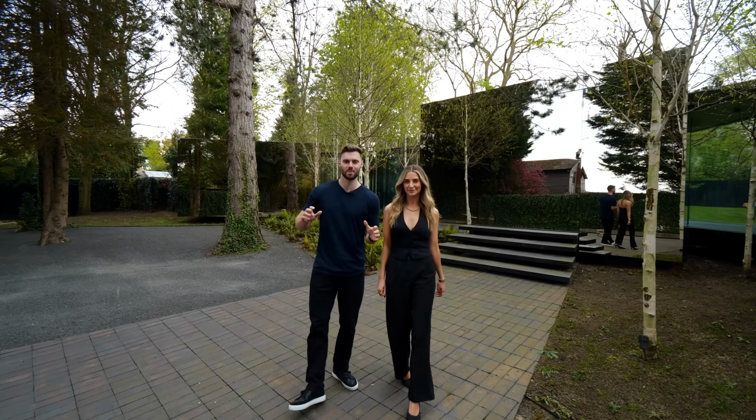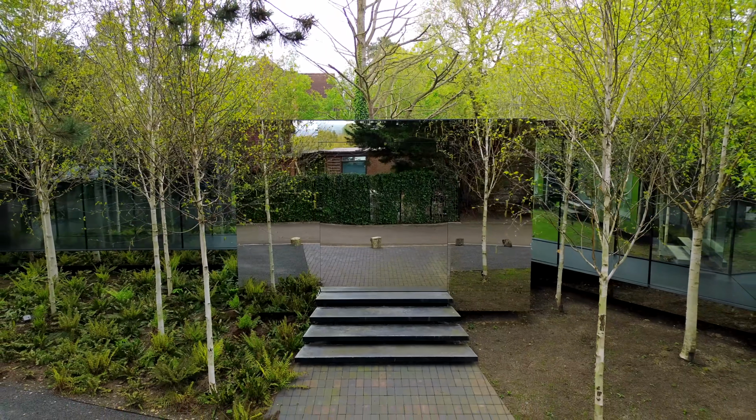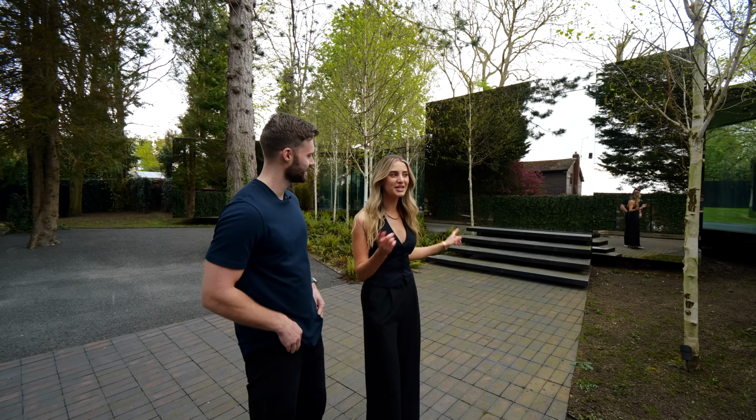This has to be one of the most interesting designs we've ever seen on the channel. I mean, look at the exterior, entirely wrapped in mirror cladding. And we've just been walking around, checking it out, maybe checking ourselves out as well, because I guess it is one big mirror. Now, check out the front door.